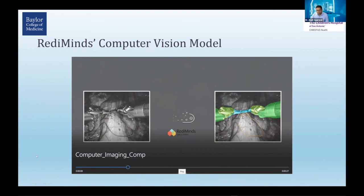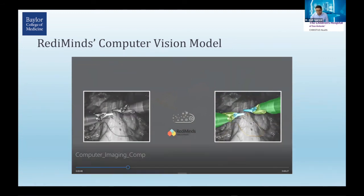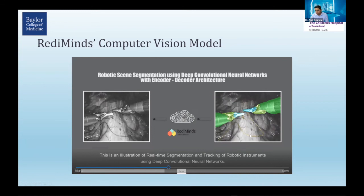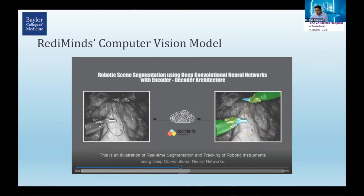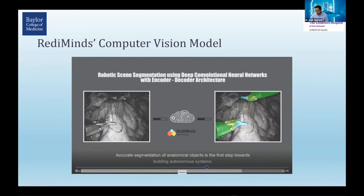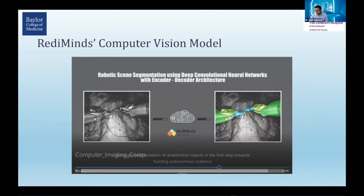This is another computer vision model, and it can be used to provide real-time analysis of the surgical scene. Here is one of the ReadyMinds 2018 models designed to identify surgical tools. And you can see here that as the instruments are moving, the computer is able to identify the scene and the instruments in the scene. And these are the virtual instrument doubles created by the computer vision.